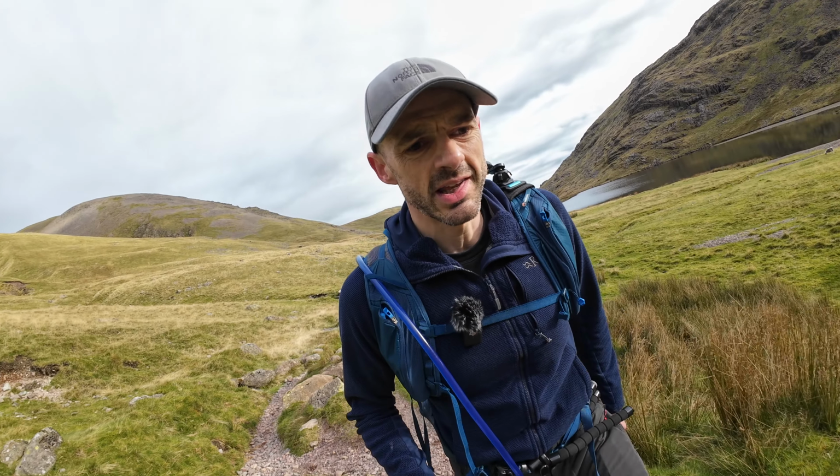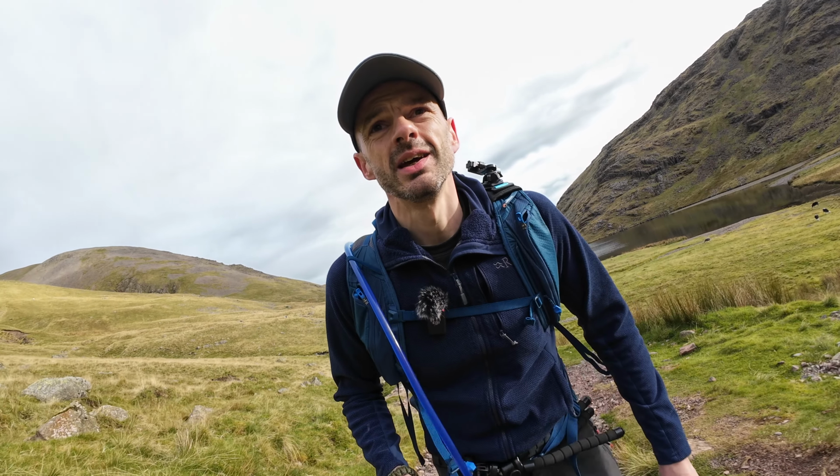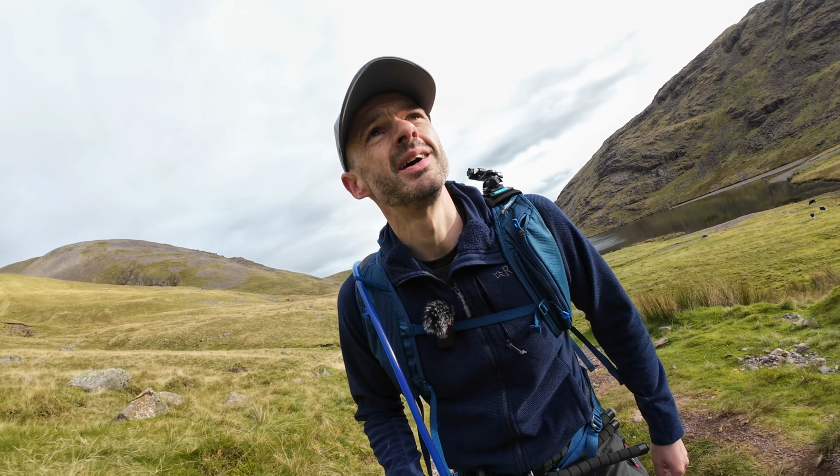I felt I had a love-hate relationship with Scafell Pike, and the Lakes just weren't doing it for me. I didn't spend a lot of time here. I was here, Scafell Pike, back, go. Same on the Three Peaks. I'm just feeling a little bit of love growing for this place already, but it's not difficult. I mean, look at it. This place is just stunning.